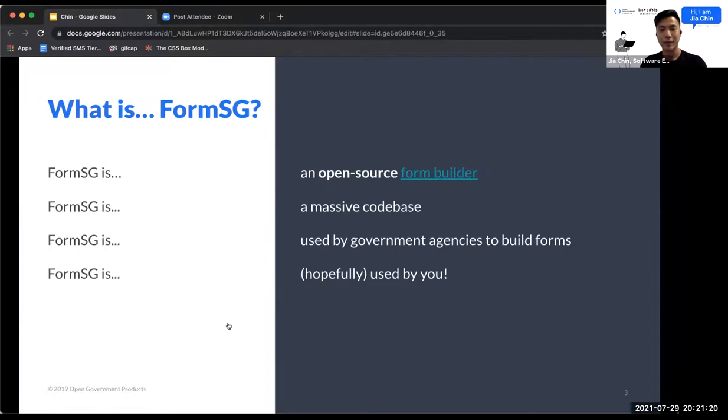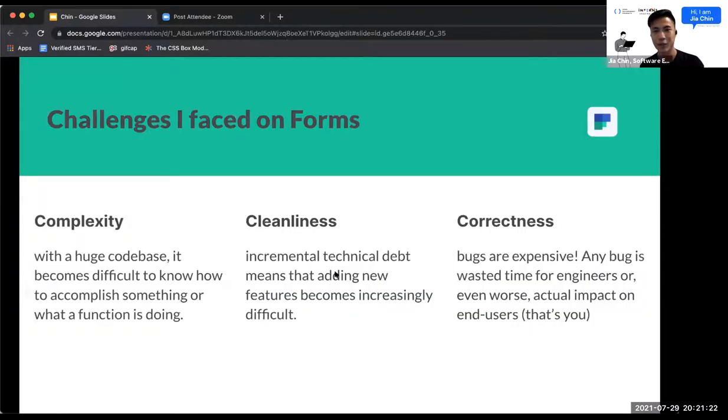So at the start, when I came onto Forms, here are some of the challenges that I faced. Complexity, with a huge code base, it becomes really difficult to understand what something is doing. Cleanliness, right? If we don't think through our code, if we just anyhow write code or we don't delete unneeded stuff, we get incremental technical debt, and that means adding new features becomes increasingly difficult. And correctness, bugs are expensive. Any time spent bug fixing is wasted time for engineers, or worse, it can affect end users. And by end users, I mean you guys in the audience.